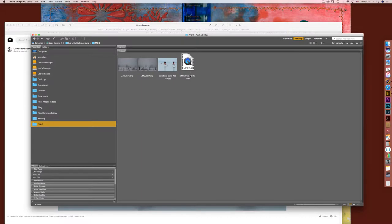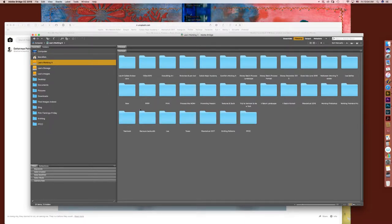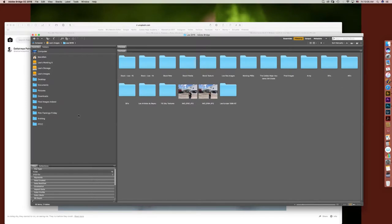I downloaded the image into Adobe Bridge into my PFCC folder on my working file. I have three external hard drives, 4 terabytes each. I use one for working, one that holds my images, and one that's just for memory storage, just to keep things safe. But I'm going into my Lee's images, where I have my working images, stock images and such, that I pull from whenever I'm doing composite images.